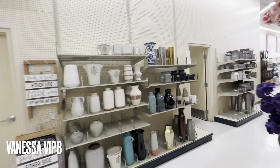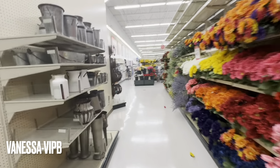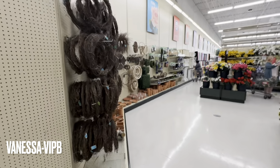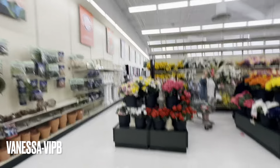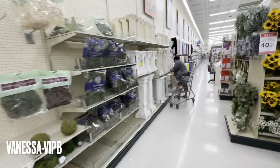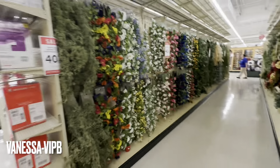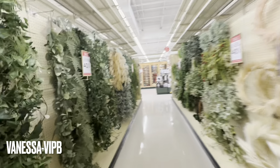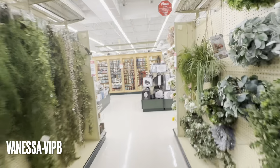A lot of different size vases. So it looks like they have a lot of floral here. I would have thought the Easter stuff would have been in this section, because this is where they put the Christmas stuff. So I guess they have more Christmas stuff. Lots of floral up here. I don't know where the Easter stuff was, the Easter stuff when you first walked in straight. I don't know.